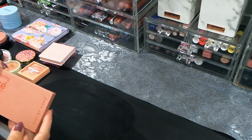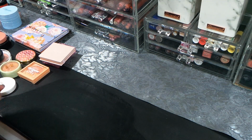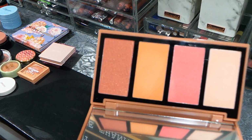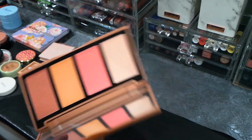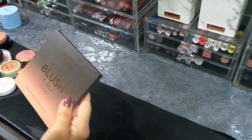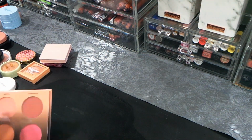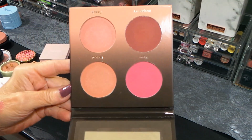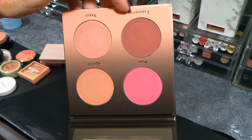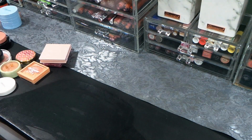This is Violet Voss Whispering Rose. Right here. I think I'm going to get rid of this. I don't think I'm going to keep that. This is Shades by Shan, their blush palette. I'll show it to you. This is really pretty. I've used this a few times. And this is a cream. Pretty, pretty, pretty. So I will keep that.